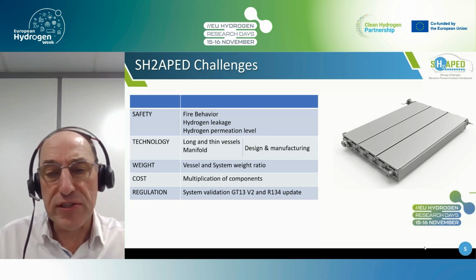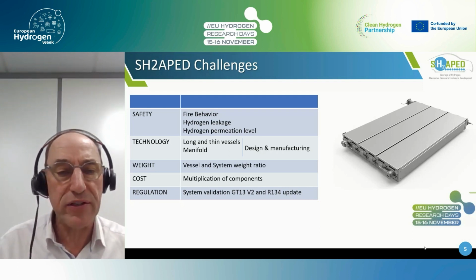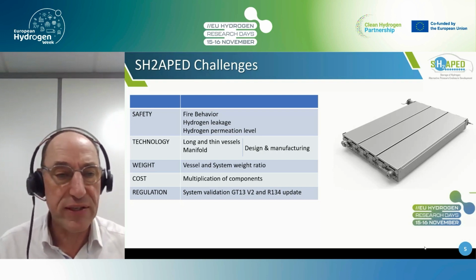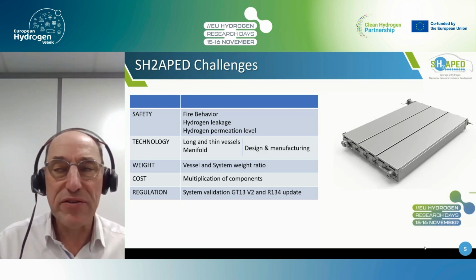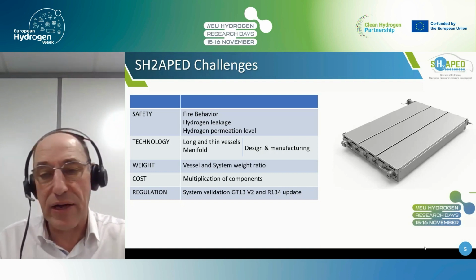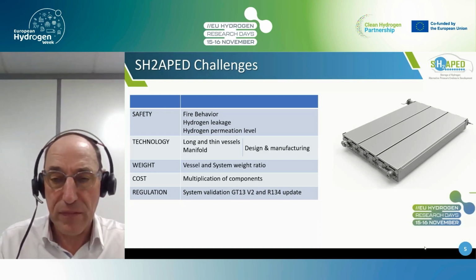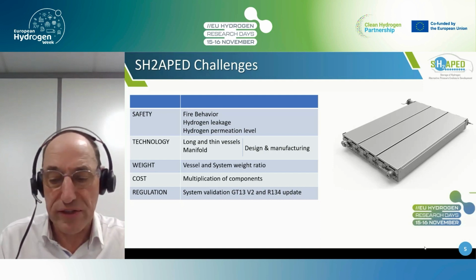For such a system, we also have to develop manifolds to perform the connection between all the cylinders, and this is one technical challenge that we have addressed with one of the partners. Weight and costs are, I would say, in the same way. The more components you have, the more weight, assembly, and finally cost. So those are the challenges that we have in front of us. And in terms of regulation, we are talking about the new version of the R134 or GTR 30.